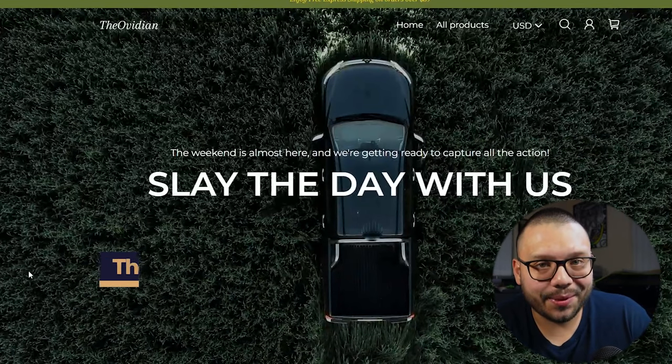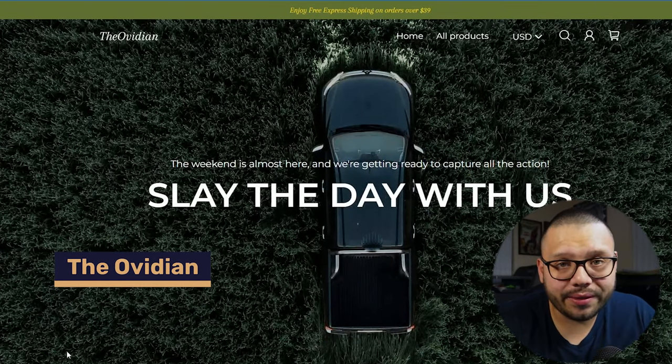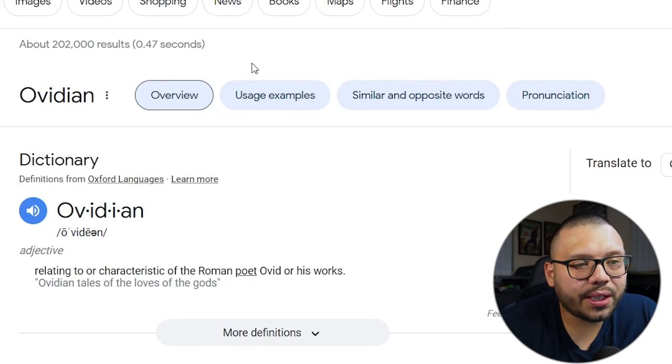The Ovidian is up next, and quite frankly, I really like that name. I have no idea what it means, and apparently it means relating to or characteristic of the Roman poet Ovid or his works. Sure, I just think it's a really cool name.